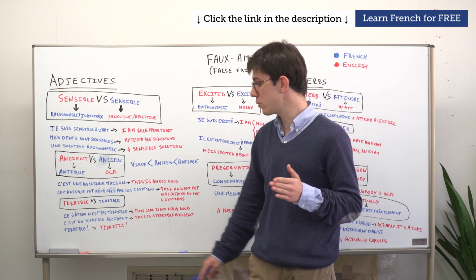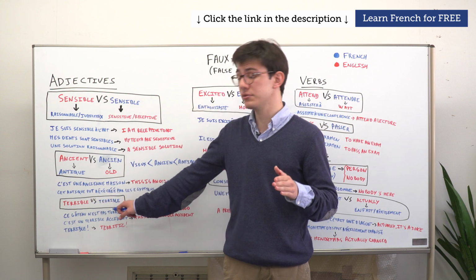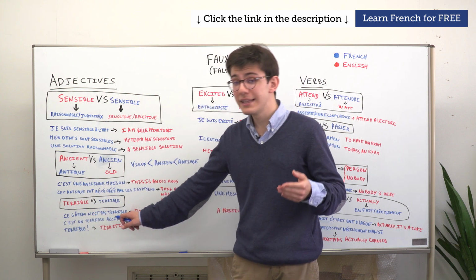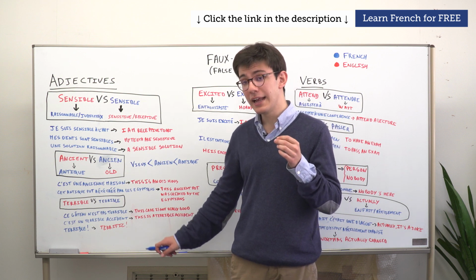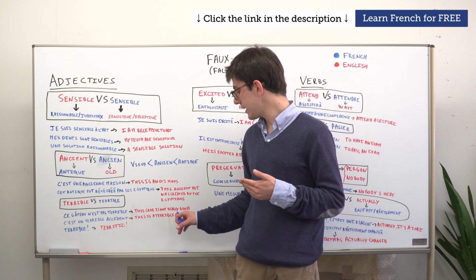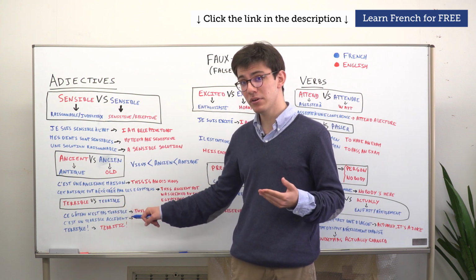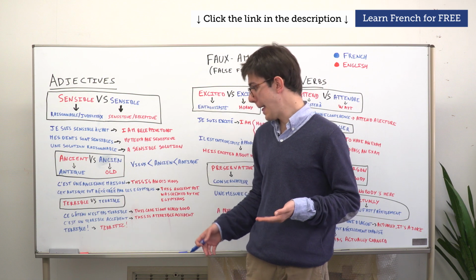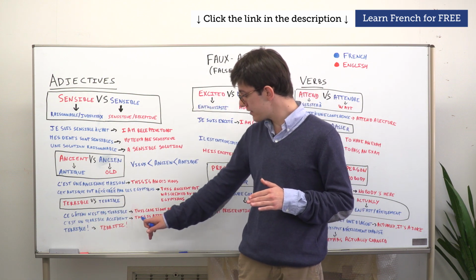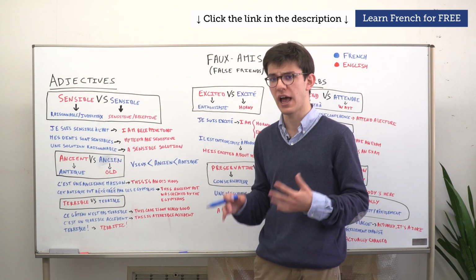Let's move on to the next one, and this one is a bit complicated. Terrible versus terrible. Ce gâteau n'est pas terrible. It means the exact opposite of English. This cake is not really good. But here, if you use c'est un terrible accident, it is quite the same meaning as in English. This is a terrible accident, a dreadful accident.